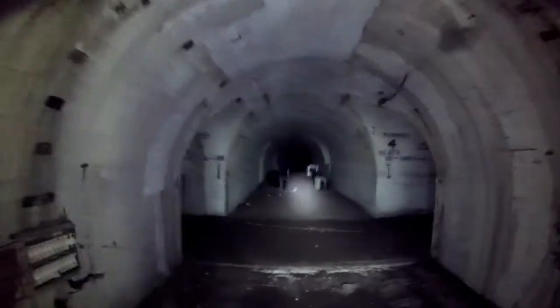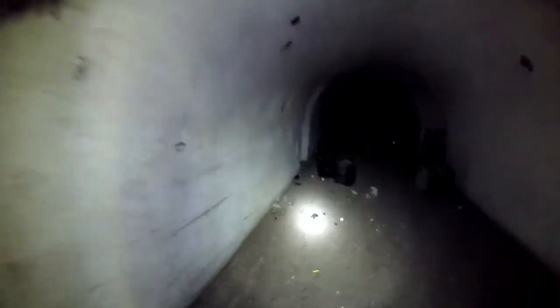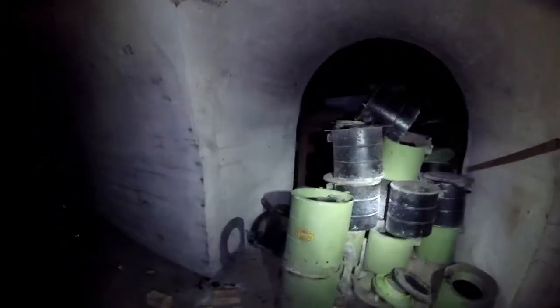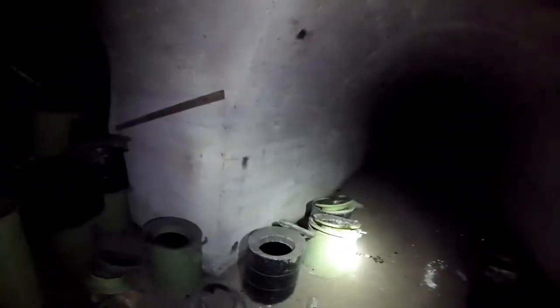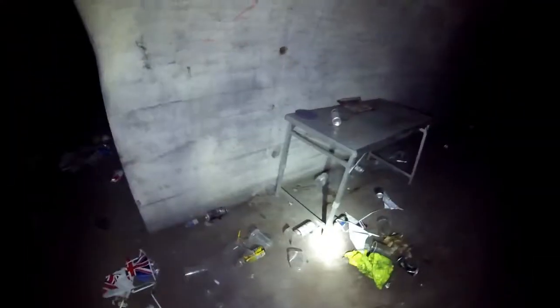So, yeah, this is a tip. Look at this. We'll go these ways in a minute. And another smashed vent. Look at this. Oh, someone's... I mean, all these toilets. They used to be stacked a little neater than this. But look at this. Beer cans. Oh, dear. No drinks on the DJ's table. Well, I wasn't going to go into that story. I think I'll leave it alone. But there's a reason why there's so much rubbish and beer cans and stuff down here.